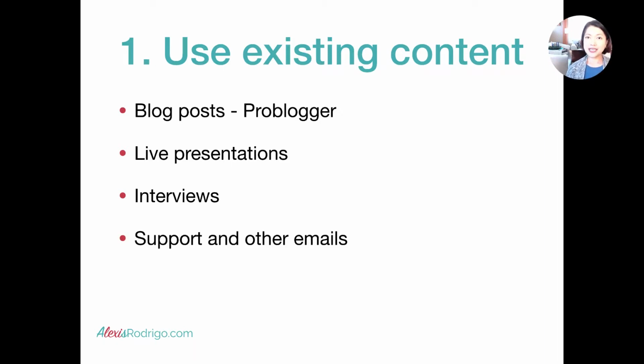Now, how about this? Emails that you've sent to your clients and your customers, support emails, other emails, especially ones where your answer is quite long and detailed, or even combined emails about related topics from your customers. Now, this is a good source of content because if some of your customers are emailing you these questions, that means these are issues and challenges and problems that are on top of their minds that they want to solve.